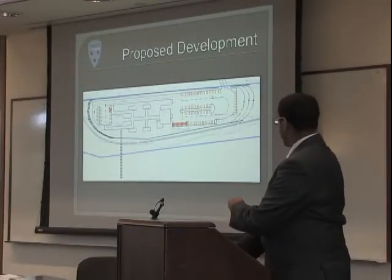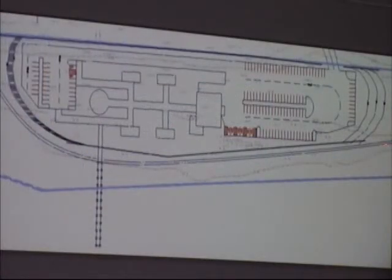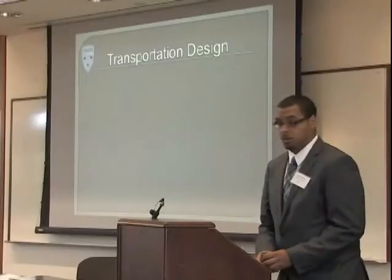And speaking of the bike path, we were also asked to relocate the bike path along the coastline from the original position, which was on Veterans Memorial Parkway. And now I will leave you with Mike Pizzullo and the transportation aspect.